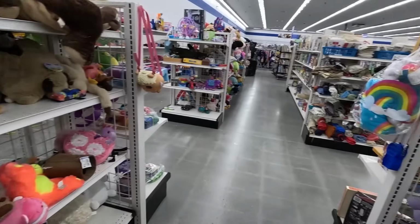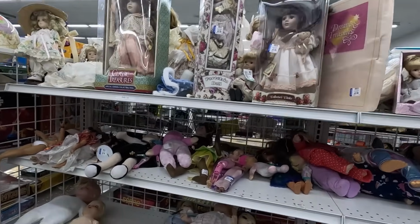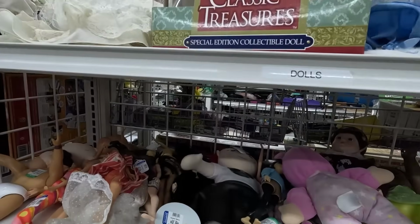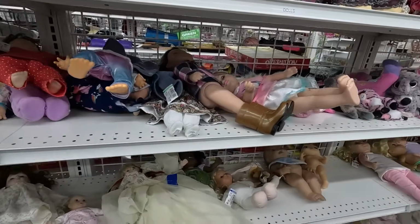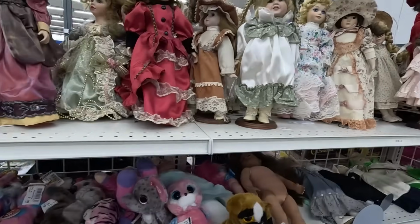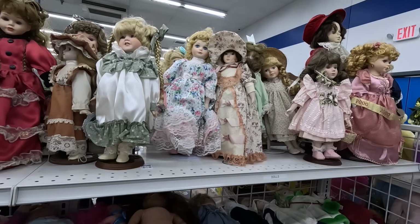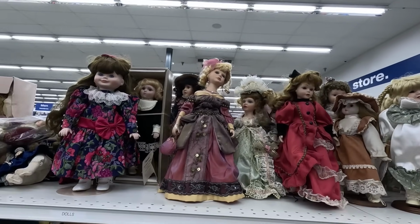I think I listed it at $19.99. I saw a similar one sell for around $30. And then I just like to check out the dolls just to see if there's anything of interest. I usually always check out the toys. Sometimes you find stuff in the toy section that isn't necessarily a toy. People just put stuff down haphazardly and what have you.